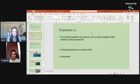You're quite right, Mahesh. Thank you so much for saying that. Character can also refer to numbers and letters, as well as mental qualities and a fictional person. That's a really, really good example. So in a sentence, it'd be: the password requires 8 characters. That is what you meant, isn't it? I've understood you correctly there. Okay, good. Thank you so much. Yeah, Laura, exactly that. Thank you.